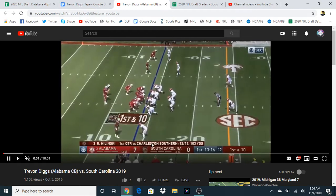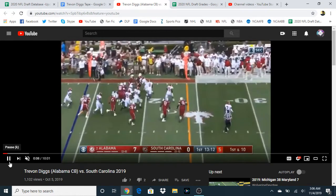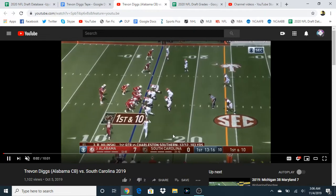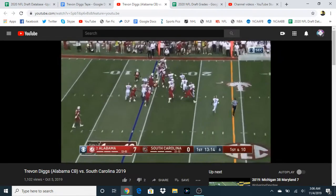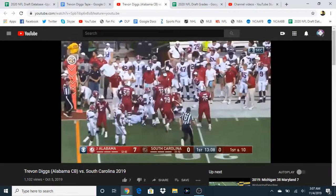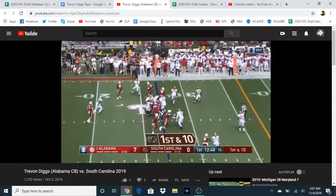Okay. Come on, there we go. So he is number 7. Okay. Communication aspect. Really passive angle. I don't know if that's a sign of things to come, but okay. Zone coverage.